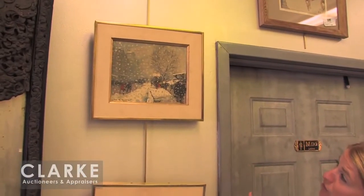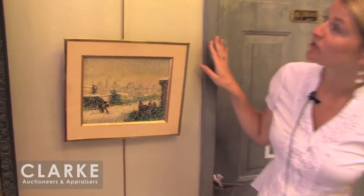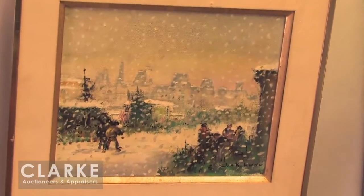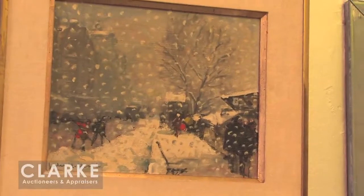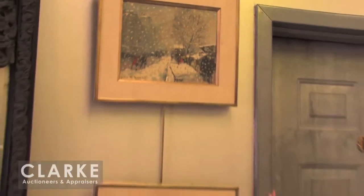Here we have a pair of paintings by the French artist Jules Herve. These are early 20th century, or the first half of the 20th century, a pair of winter scenes. We actually have 3 other works by the artist. These 2 are being sold in a pair, and the other 3 are being sold individually. We've got children playing in a park, ballerinas, and a child's piano rehearsal. So a really sweet collection of paintings also out of a Manhattan home.